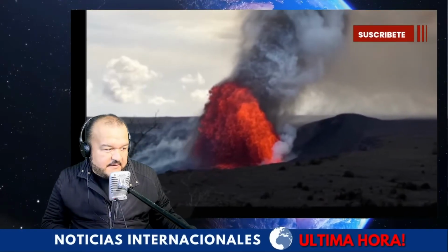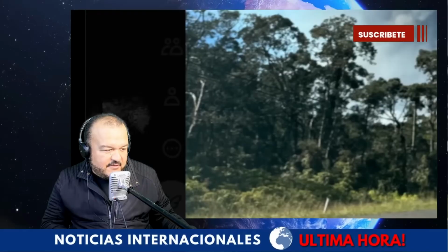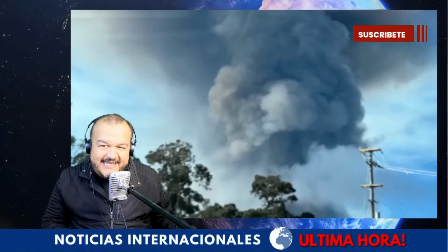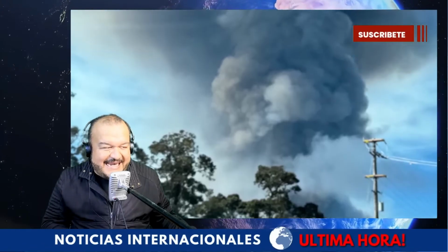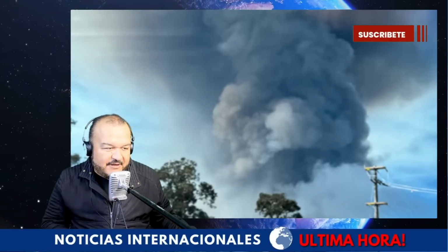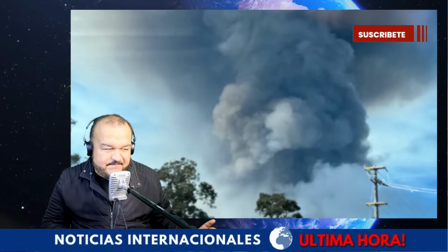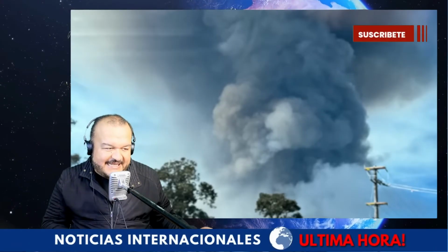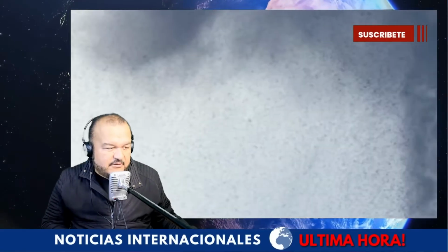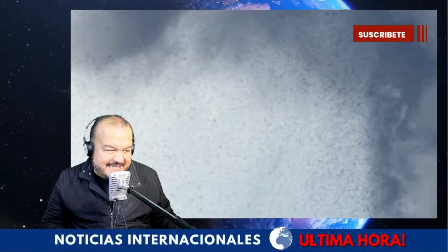Here they're very far from the place, but in some images you can see a little better. Well, this image is amazing. By the way, look at the explosion. Well, actually the generation of ash, that's what's been happening, because more than explosions, here there are lava fountains, although there are explosions too. But that's not the most serious characteristic of Kilauea, right? I mean, we're seeing that there's all this ash, all this material that's been coming out.